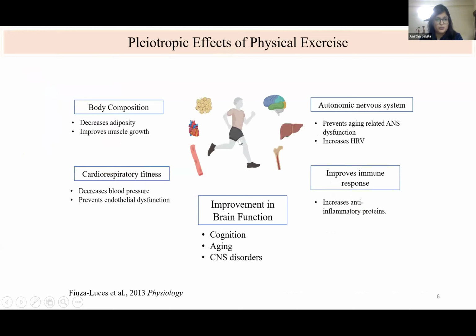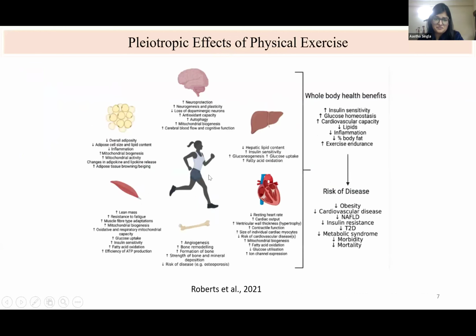The research so far has shown that physical exercise can induce positive effects on various different organs, such as adipose tissue. It can reduce overall adiposity, reduce blood pressure, and has several other positive effects. In the brain, it is known to increase neurogenesis, which is the formation of new neurons. Overall, it can increase the amount of lean mass in our body, reducing adiposity, and can reduce the risk of diseases such as obesity, etc.